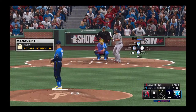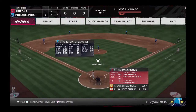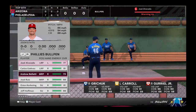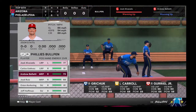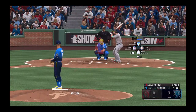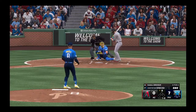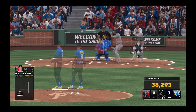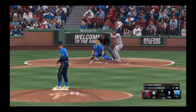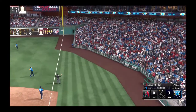Back here in Philadelphia, and now Randall Grichuk. Here comes a pitch. Just off the outside edge. Ball 1. Sanchez still out there to pitch the 8th and working with a big lead. He's been excellent, really on his game in this one, and at this point he wants to finish what he started. And a foul ball.